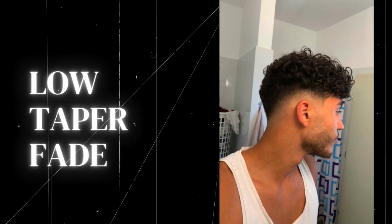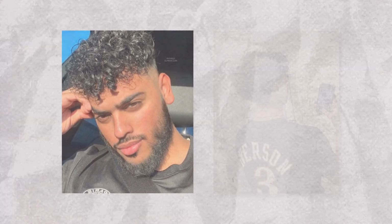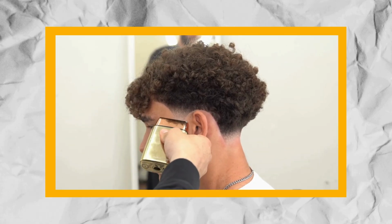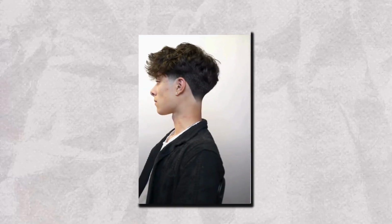Low taper fade. The low taper fade is a versatile and stylish haircut that works exceptionally well with curly hair. It's a low-maintenance option that allows you to create a unique look by combining your curls with high, mid, or low fades, depending on the effect you want to achieve.